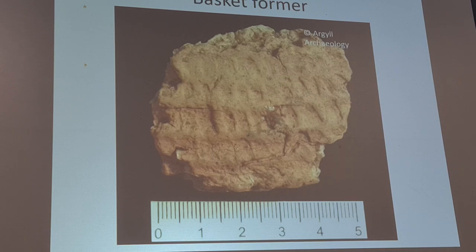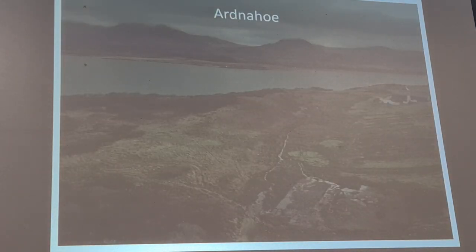Okay, we're going to leave the Neolithic and go into the Late Bronze Age. So this is Ardnahoe, which is on Islay. And you can see it's typical Argyll weather, rather wet. This is our site here.